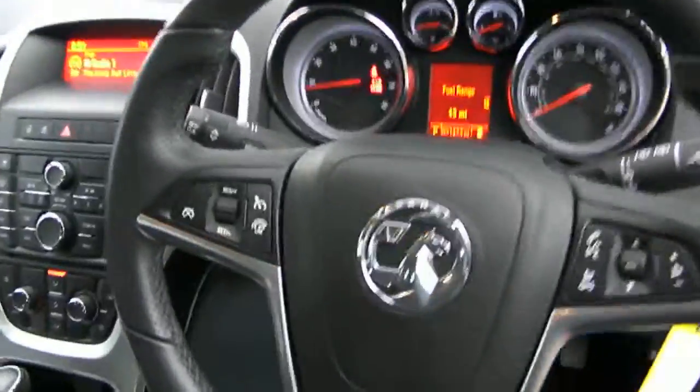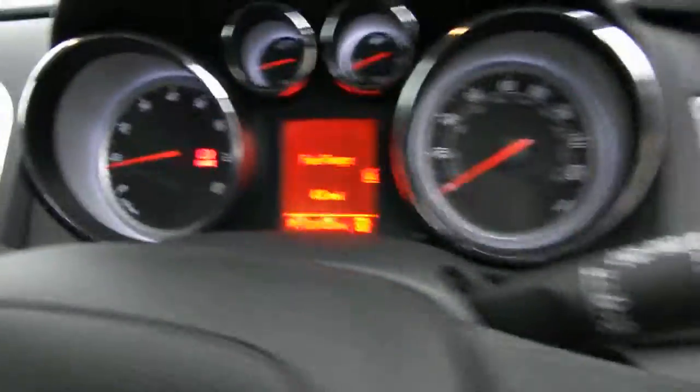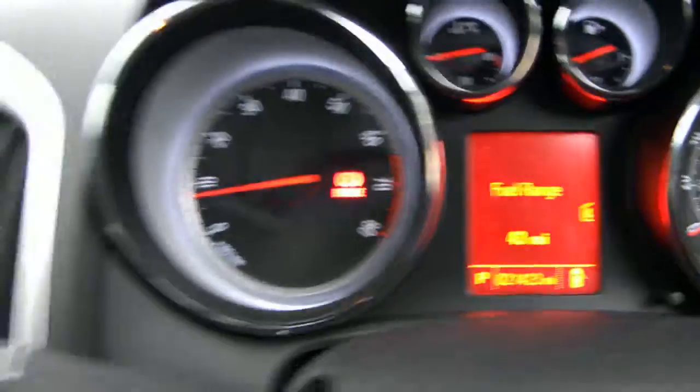Front electric windows, electric door mirrors. Steering wheel controls, which include cruise control and all your radio controls. This has only done 21,000 miles.